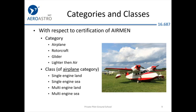Okay, this is one of the worst parts of the FAA and the exam. They use the words category and class in two different ways. One is for getting your pilot certificate, in which case a category is something like airplane or rotorcraft.